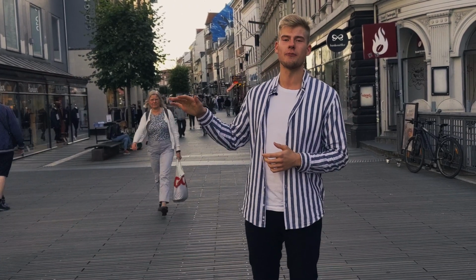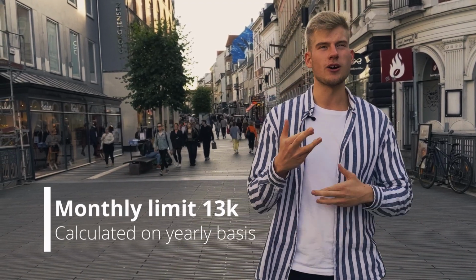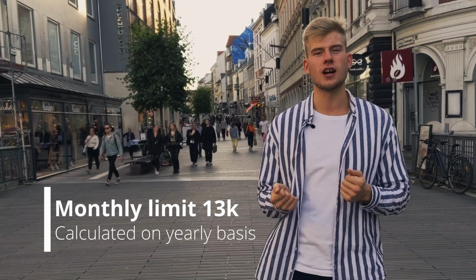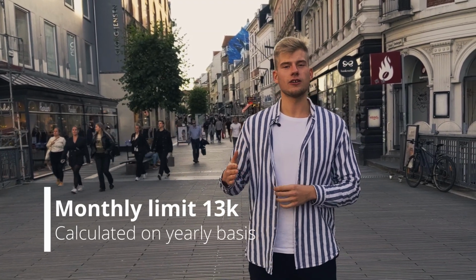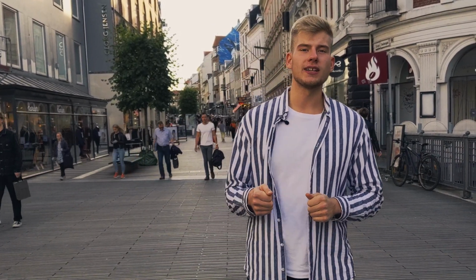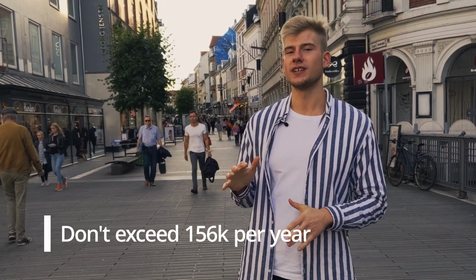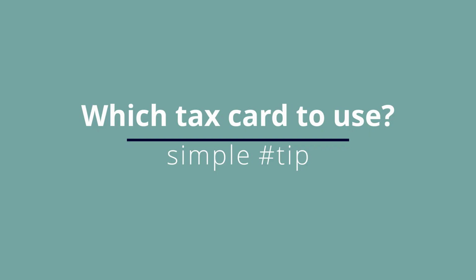But jokes aside, note that there is such a thing as an upper limit of money you can earn before your SU is being cut or suspended. This amount is approximately 13,000 crowns a month, but it's calculated as an average over the year. So you probably don't need to worry about it, but keep in mind that there is about 150,000 crowns you can earn a year before your SU might be cut.